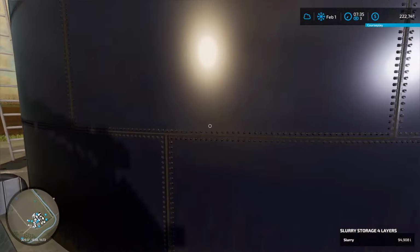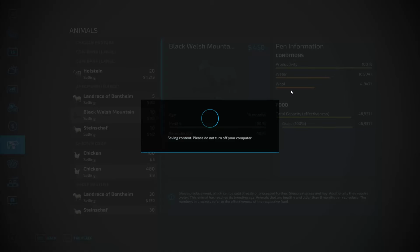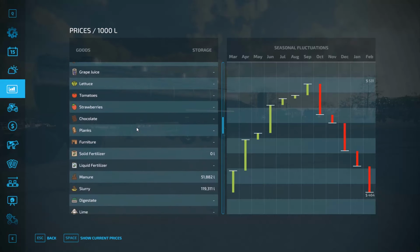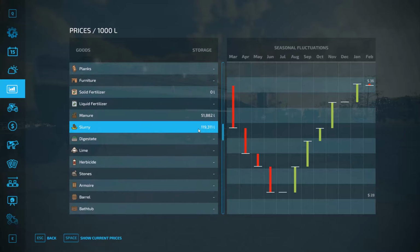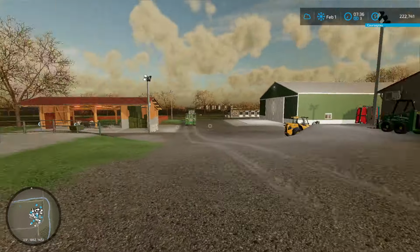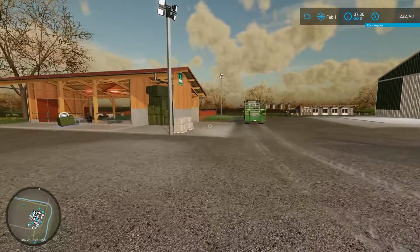How much slurry have we got? 94,000. Oh, we need to check the overall, don't we? Slurry, where are we? There. So we've got 119,000 litres in between the tank and the cow barn. 51,000 litres of manure as well. Well, I don't think there is anything to do.